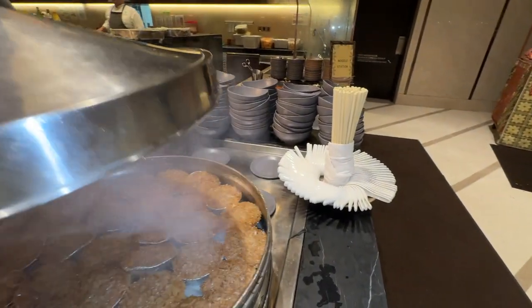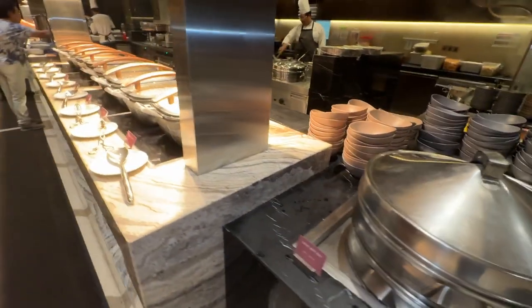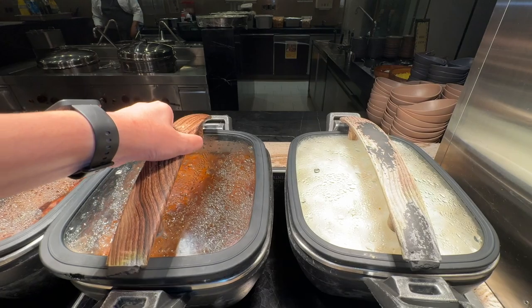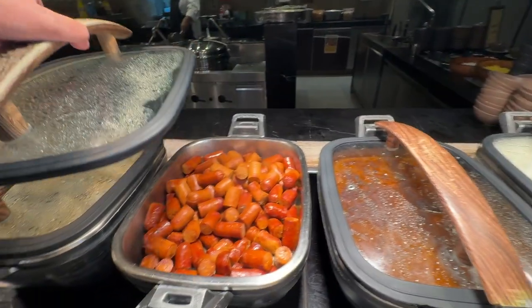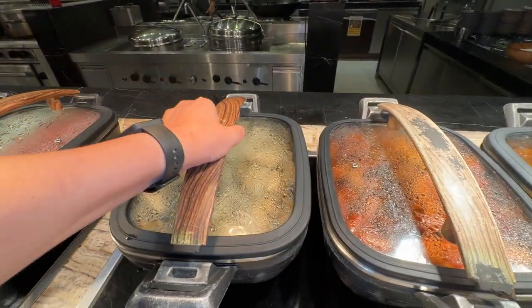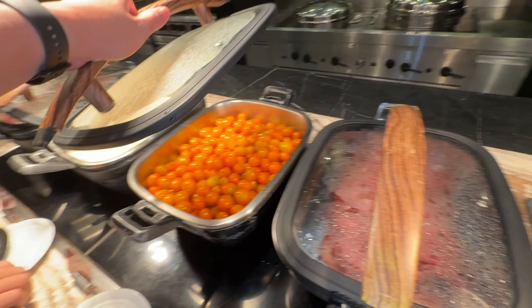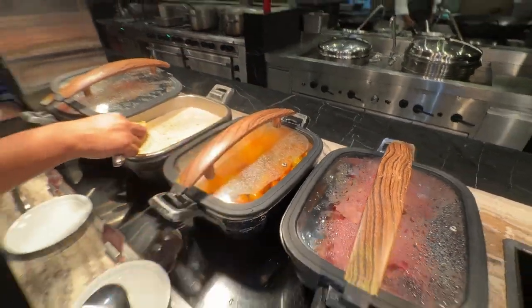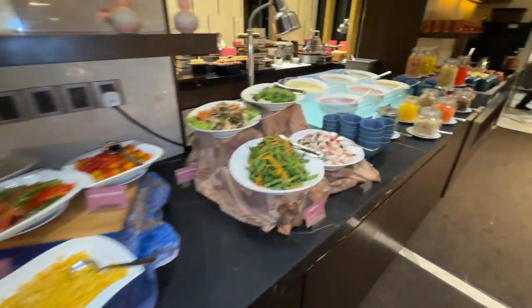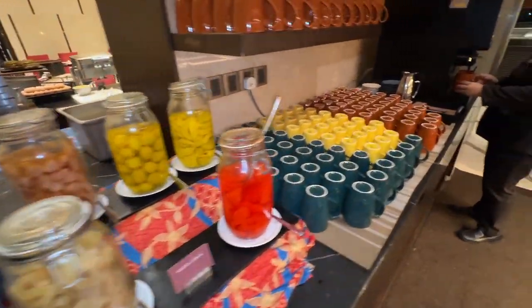Next to it is a very rare food I found in a hotel, the lo mai kai, a Chinese glutinous steamed rice with chicken. Then there are hot dishes like rice, stewed beef, sausages, bacon, tomatoes, and soup. Opposite these columns is the salad section with lots of dressing. Next to it, there are many flavors of yogurts and dry food.